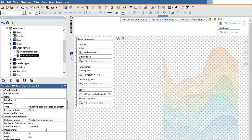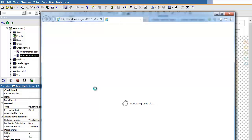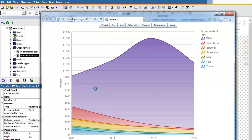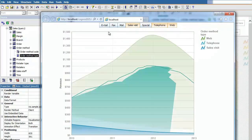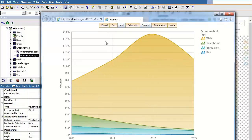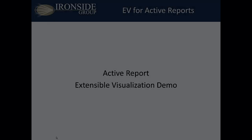So once I've enabled that to transition, we can see the effects. So as I select web only, we can see a nice visually appealing animation that is associated with interacting with the visualization.